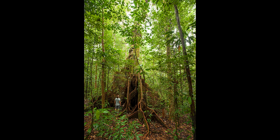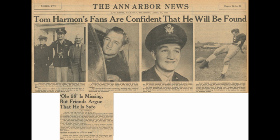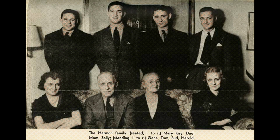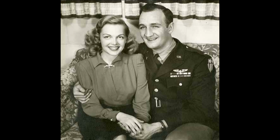And he stayed in that settlement for a short time, for a few days, recovering and being fed. And he said he even got a hot bath. And then after he was strengthened a little bit, they took him by canoe up to a larger outpost. And from there, he was able to transfer to a U.S. military base. And then from the military base, he was allowed to go back home for a short leave. And he spent that time with his family, and he met his girlfriend there.